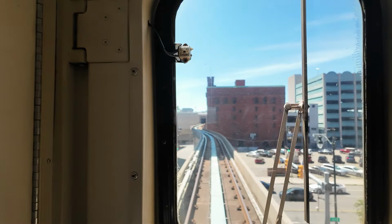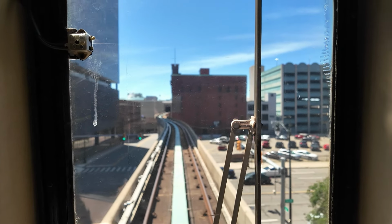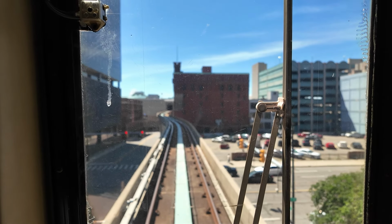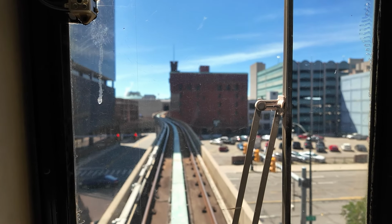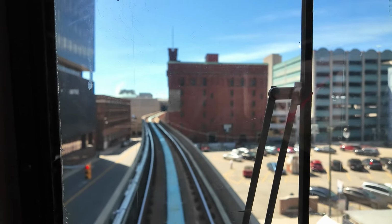Stand back over to the front again. So the next station we're going to will be Huntington Place, which used to be Cobo Hall back in the day. It's the big convention center here in downtown Detroit. And this is also where every January they have the North American International Auto Show, too.